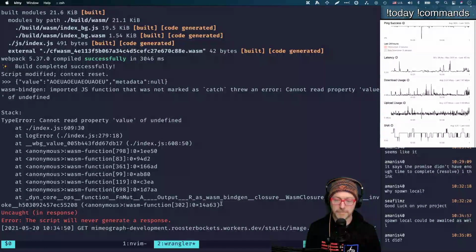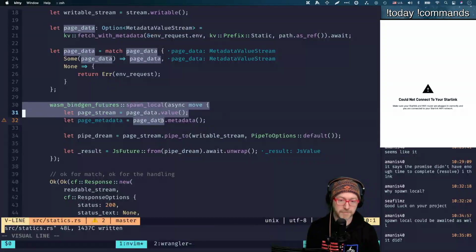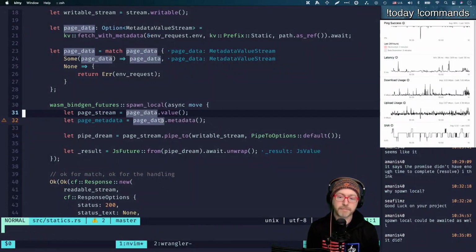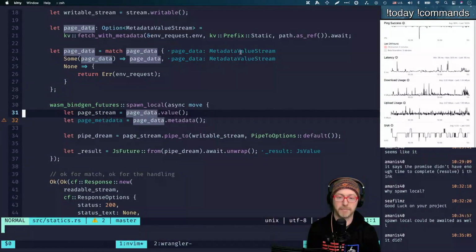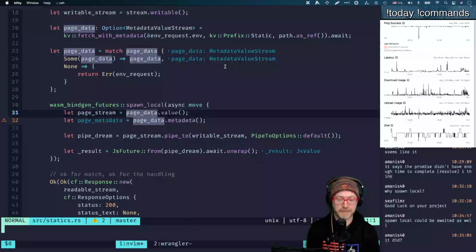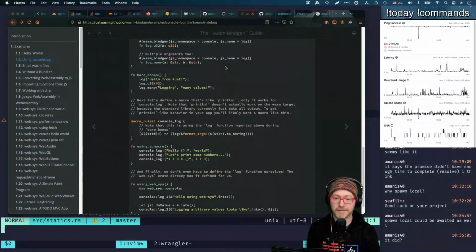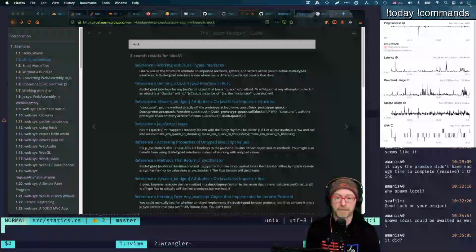Kind of. Cannot read property value of undefined? Which is this again. It did not work. It didn't work. And it's because of my types, right? It's because I'm trying to have metadata value stream be some sort of wrapper around a plain old data object. And I think there's a way to do this, but I think it has to do with duck typing. Working with duck type interfaces.